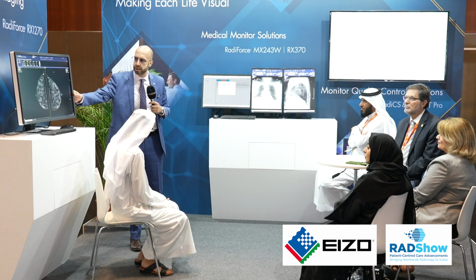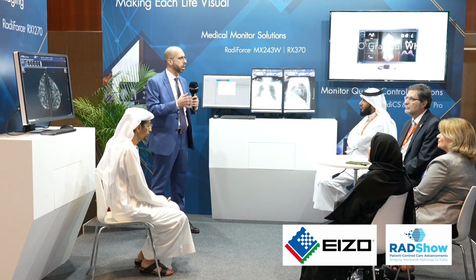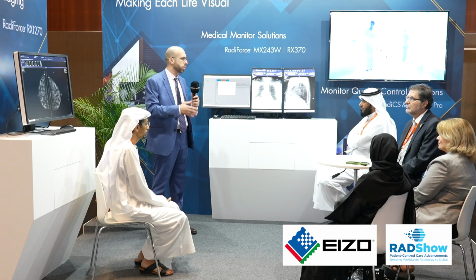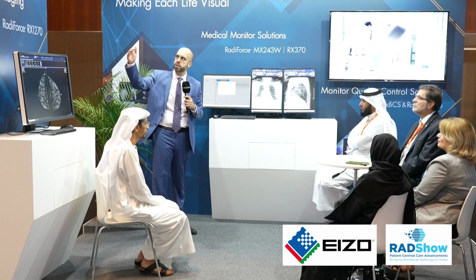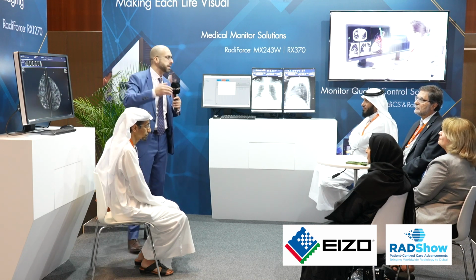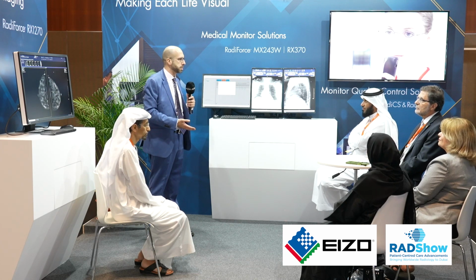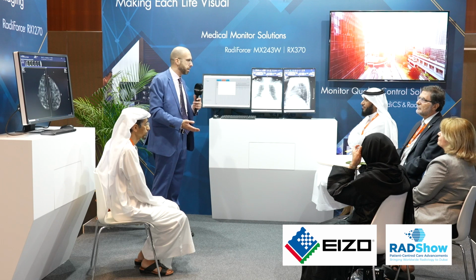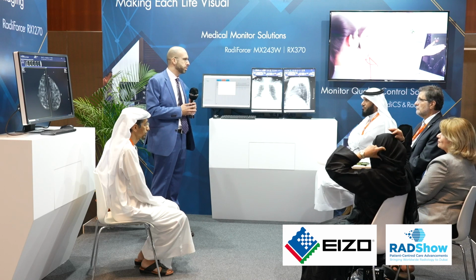Replying to your question, you know that the size of the mammography image is 5 megapixels, 5 million pixels. So you have to use a 5 megapixel monitor or you will not see the small micro calcifications you mentioned. Here we went up even more to 12 megapixels, which is, as you are seeing, a dual 6 megapixel. So you are seeing even more detail about the breasts. We are working in parallel in the market and always improving the quality of the monitors and the images. This is what we do.